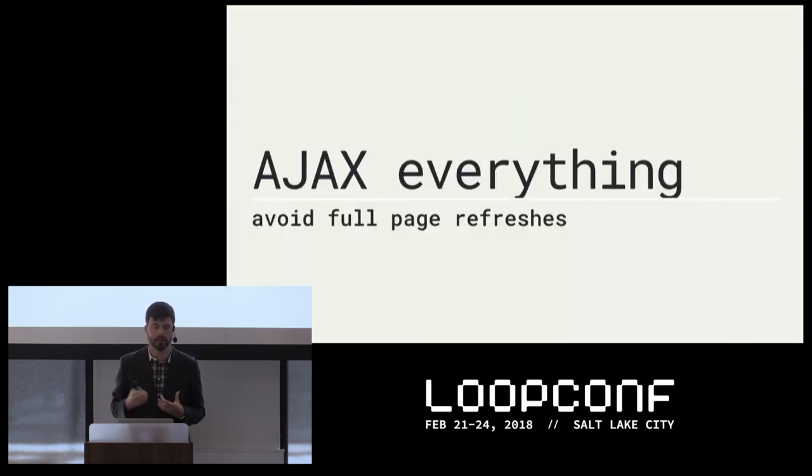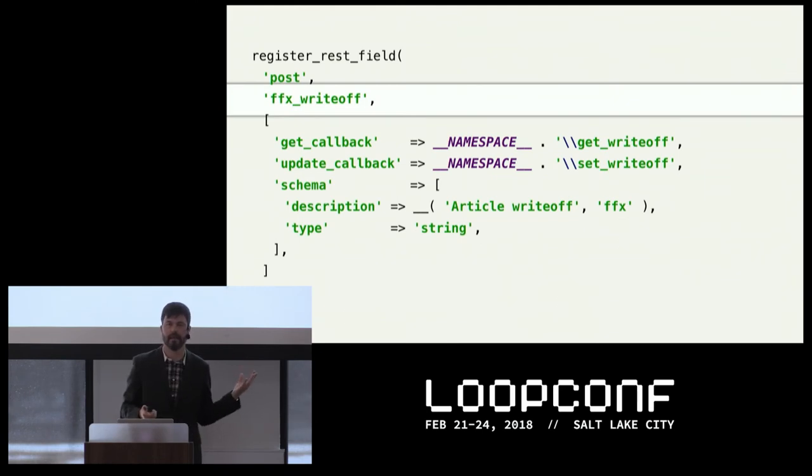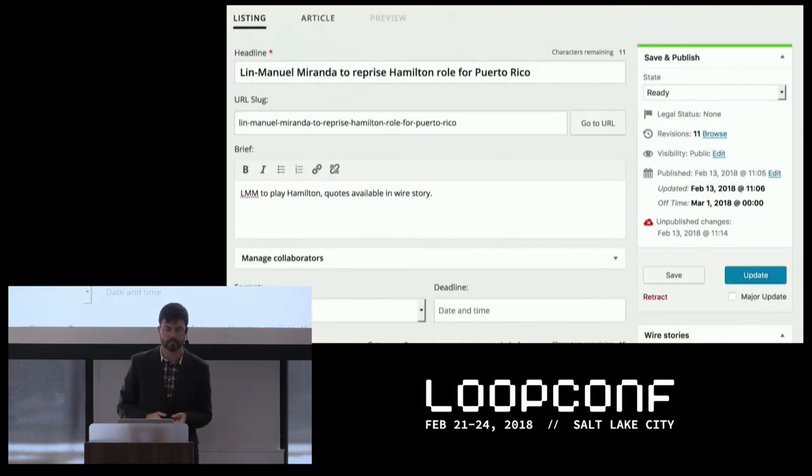One of the goals was to avoid full page refreshes, which means saving and publishing via the WordPress REST API. This involved customizing the default post endpoint to add our custom metadata to it, and each of the custom properties are namespaced, FFX, so that we can ensure that we don't clash with any default properties that may be added to the endpoint in the future.